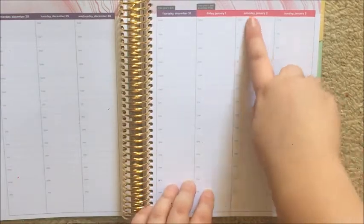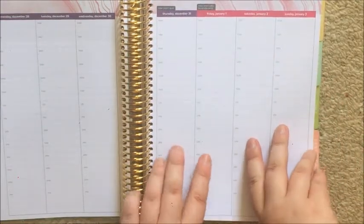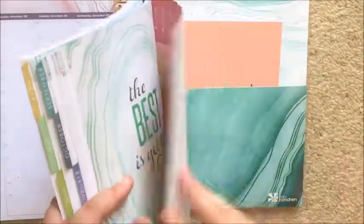If you're someone who schedules your day time-wise, an hourly planner is a great way to go. Again, same as the other Erin Condrens, it comes with the stickers in the back and so on and so forth.